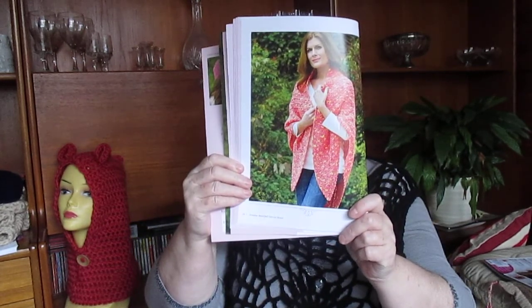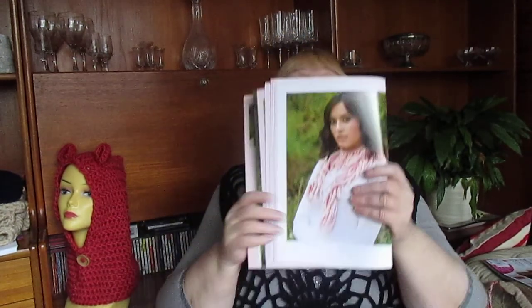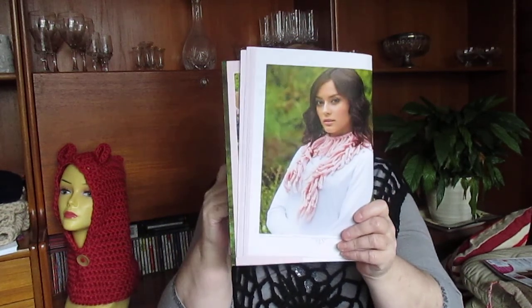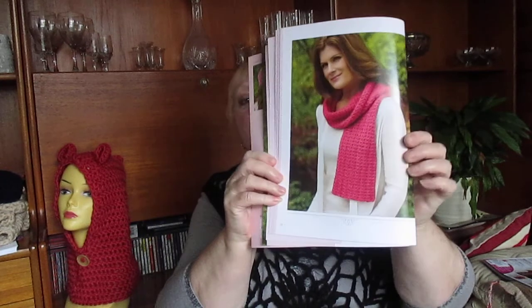This one's another shawl, beautiful sunrise shawl. That one's called a whimsical boa. I mean, I wouldn't wear it, but I can understand why a lot of people would actually like that one. A rose star scarf, pretty scarf.